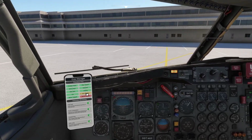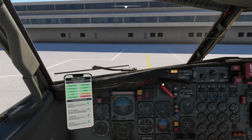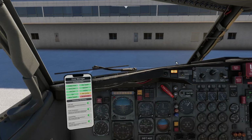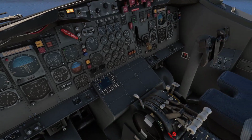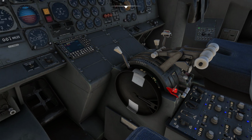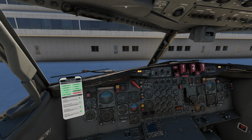Now, seeing as this after landing is still working, I'm definitely not going to shut the engines off. I'm assuming it's maybe partly to do with the APU coming online. Engine 2 bleed open. APU bleed open. There we go. Now he's got it. APU gen close. Galley power off. After landing checks complete. Alright, checks complete. Lights is good. Alright, that's the 727.